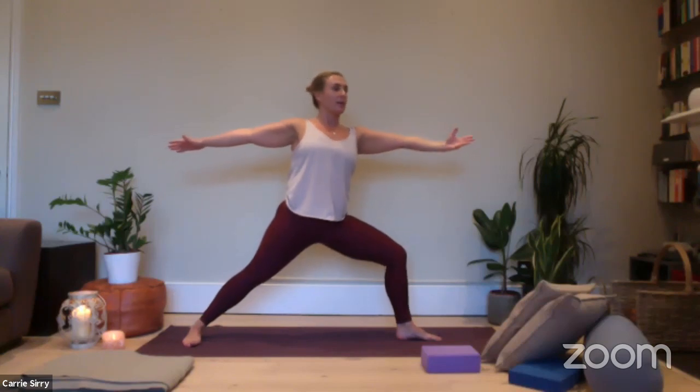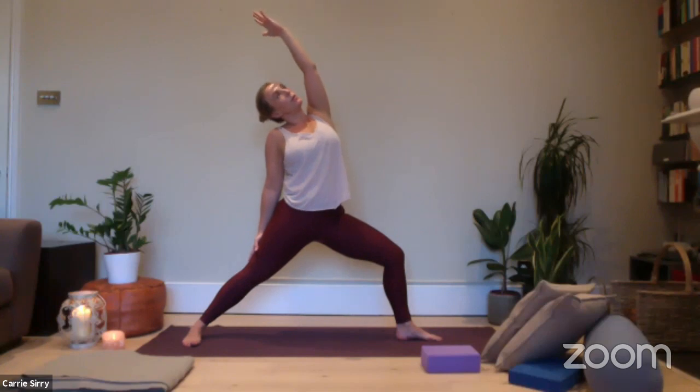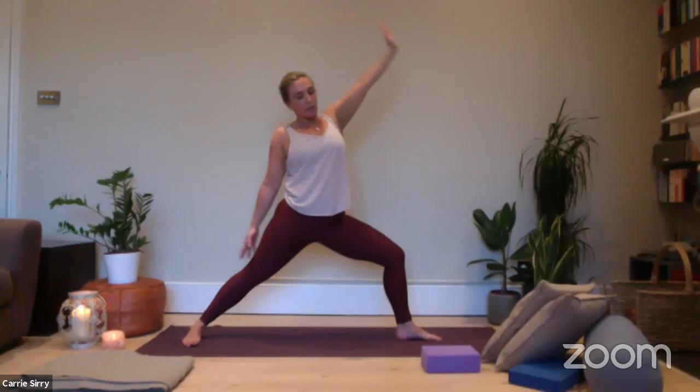And sink down into the front arm, front knee. And arms are soft again, shoulders are soft. And taking one more breath, gaze over the front hand. Sweeping that front arm forward and sweeping back into your reverse warrior. And take a breath here. Really nice. Back to your warrior two.